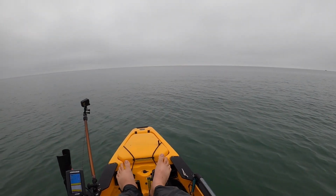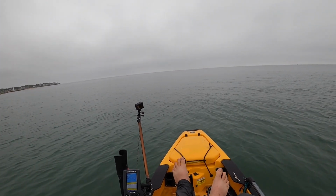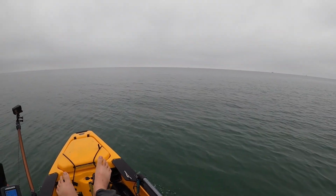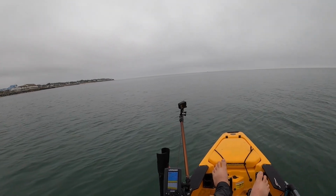So conditions are good. Got a little bit of fog, but our visibility is like 2 miles. I'm good. The sun's supposed to come out. It's supposed to burn whatever is on the water off.